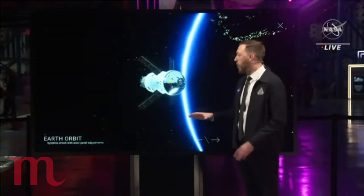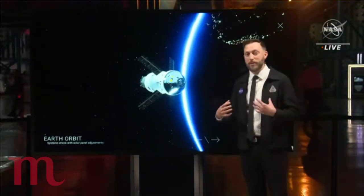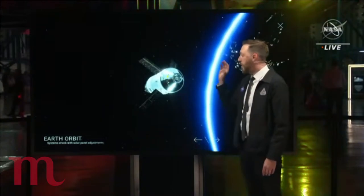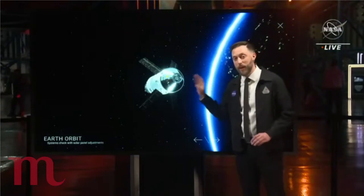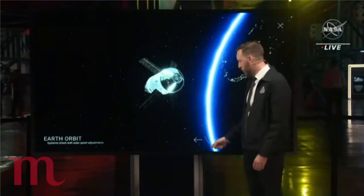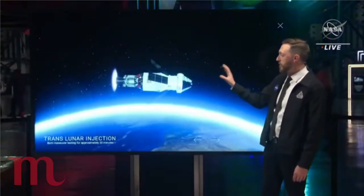We'll be able to look at all of Orion's systems, make sure those solar arrays are capturing the sun's energy and turning it into electrical power for Orion's systems, make sure the communications are working, all of our guidance, navigation, and control. That is your time to make sure you have a healthy spacecraft before you do something that is going to send it to the moon. And that's next up on our list. That's the translunar injection.